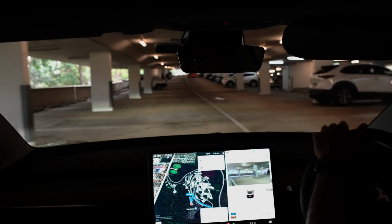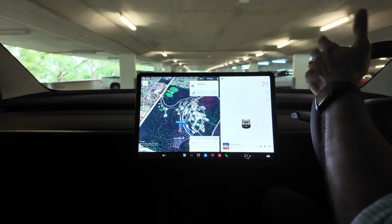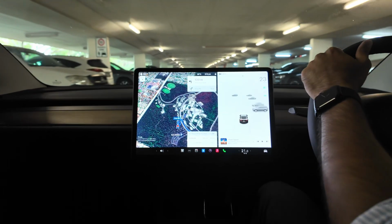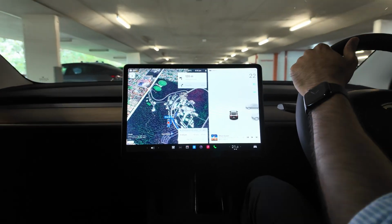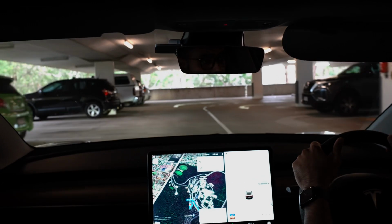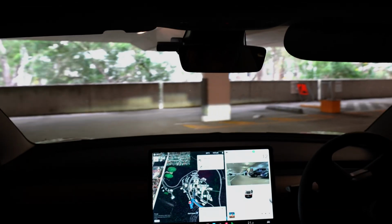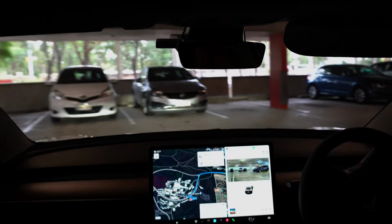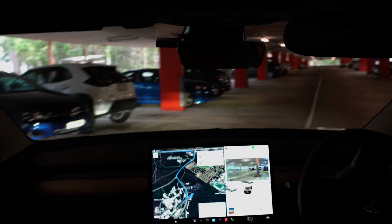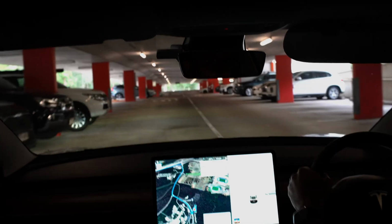I'm driving from one side of the town to the other side of the town, but I'll share my tips and tricks while we are going ahead with the drive. And in my 2 years of owning the Tesla Model 3, I believe this is the most useful feature of the car, that you don't have to worry too much about actually driving the car, especially in freeway conditions.